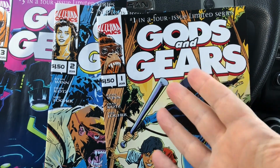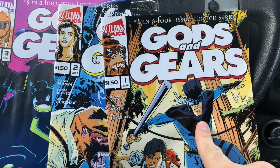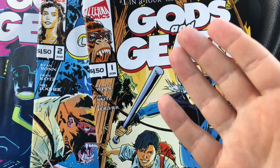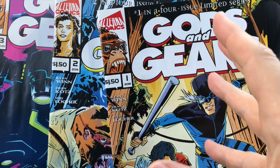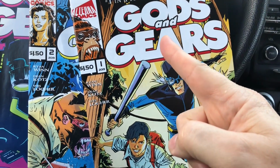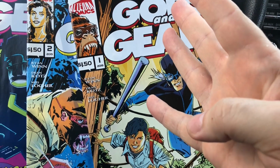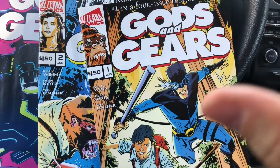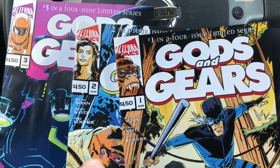Well, since we're still waiting for an appearance of Log, let's talk about perhaps the greatest new series to come out of Alterna in a long time, in my opinion. Gods and Gears. If you were old enough in the 80s, it's a throwback to what you would recognize as comics when we were kids. It's got adventure, it's got magic, it's got exotic lands, it's got weird people doing stuff for some reason, and cars. It's a lot to go on, and we'll get through most of it for issues 1, 2, and 3.